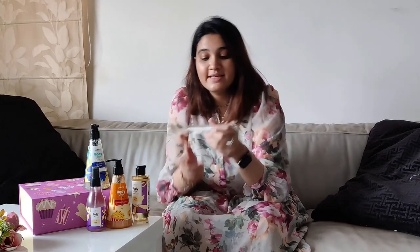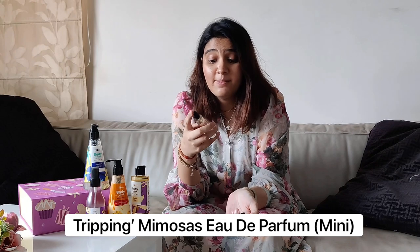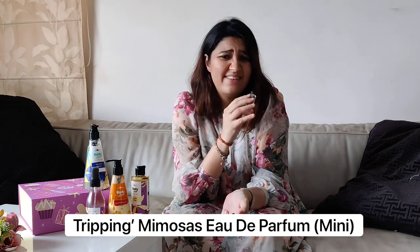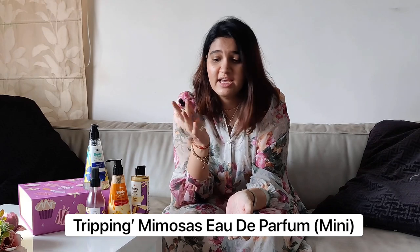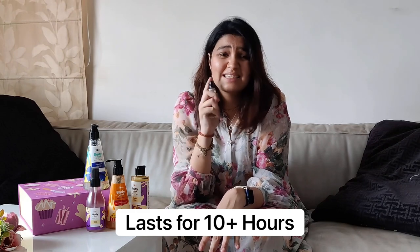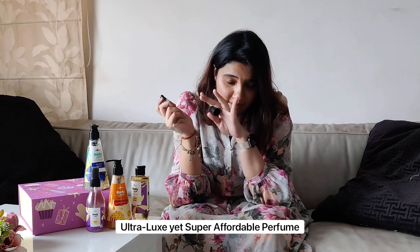Okay, so the next product is this one. It's the Plum Bodylovin perfume. This one is the Trippin Mimosa. It's everything zesty, citrusy, everything mimosa. Smells very, very fresh, and this product is all under 300. It's extremely luxe, smells really good. A little spray goes a long way.